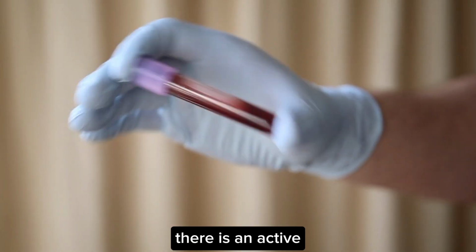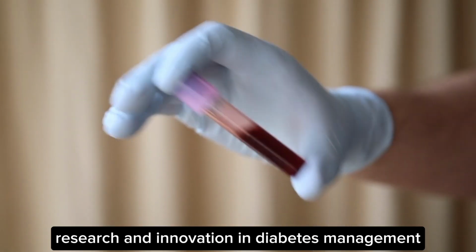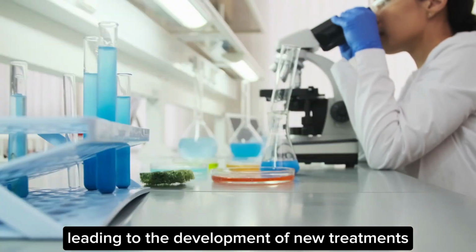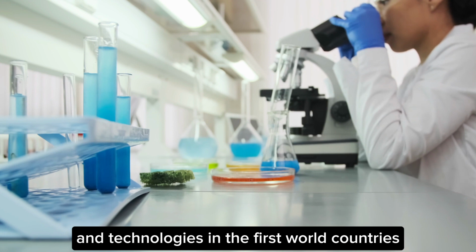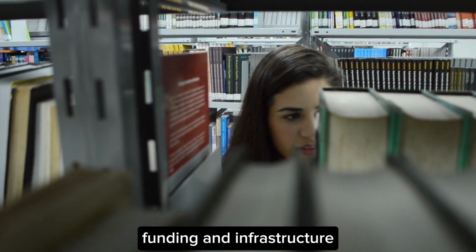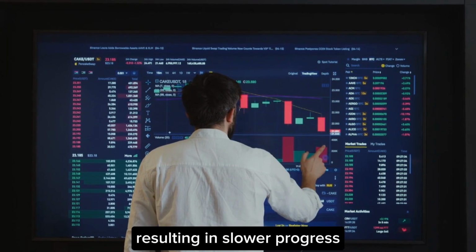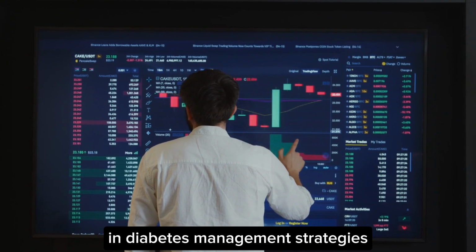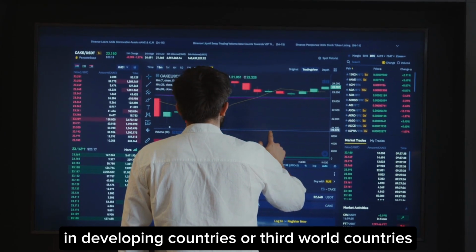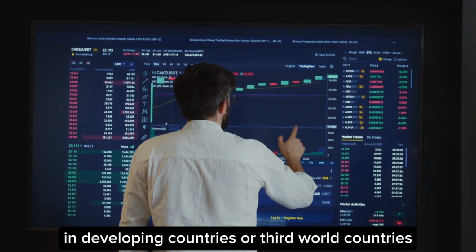Point number 10, research and innovation. While there is active research and innovation in diabetes management, leading to the development of new treatments and technologies in the first world countries, there is limited research funding and infrastructure, resulting in slower progress in diabetes management strategies in developing countries or third world countries.